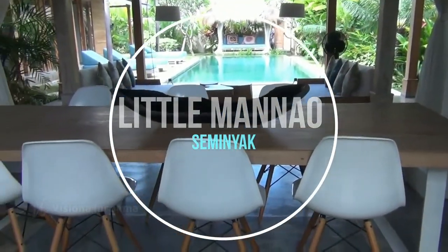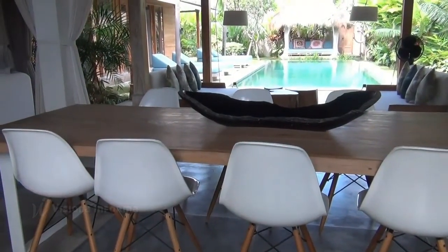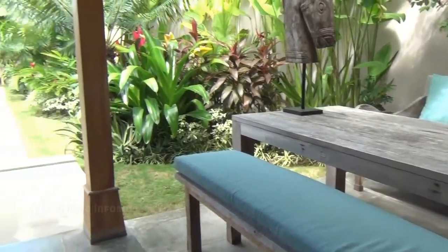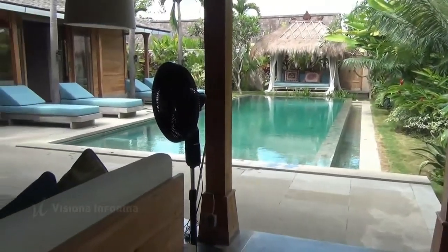Discover your new favorite holiday oasis in Villa Little Man Now, a beautiful property mixing Balinese chic with modern luxury in the heart of Bali.